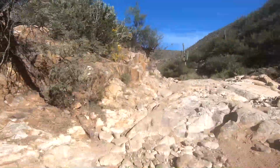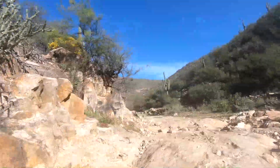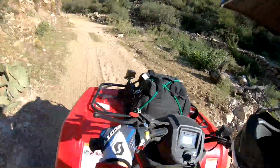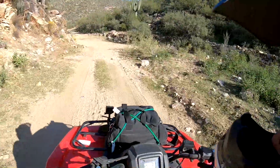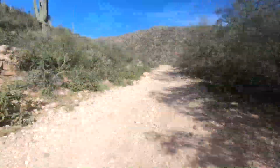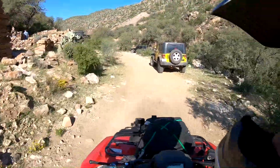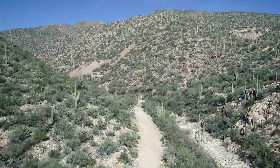A little bit of careful tire placement is needed along some of the wash crossings, but otherwise, it's in pretty good shape. After another couple of miles, we arrived at the town site of Tip Top.